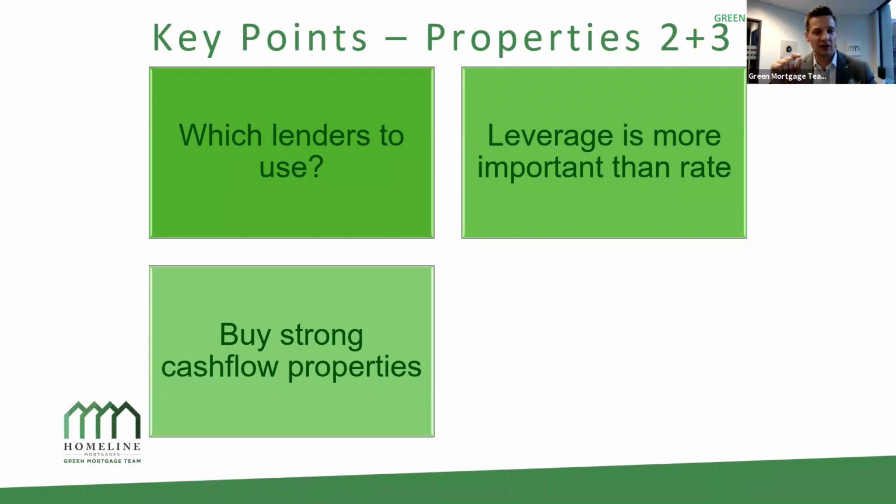Really important key here, and this is you're starting to get a little bit more difficult, but you haven't even hit the difficult part yet. You need to make sure that in the beginning you're buying strong cash flow properties.